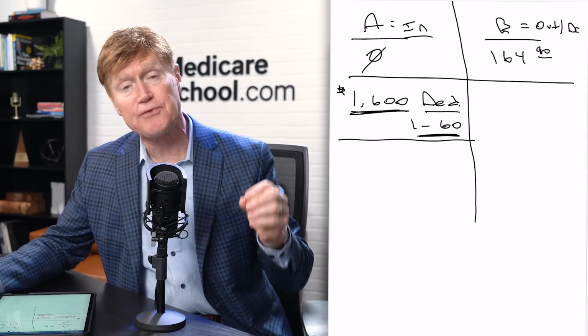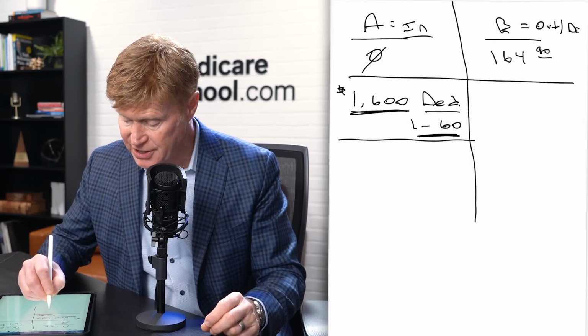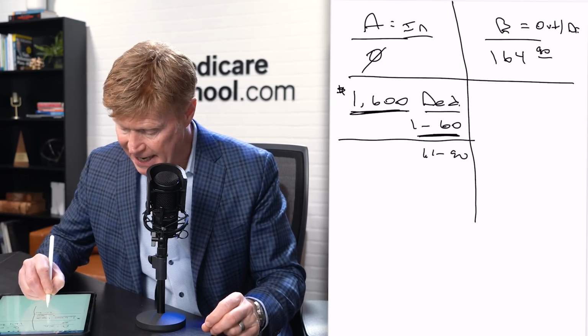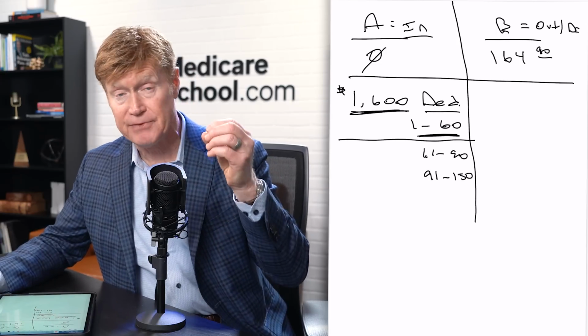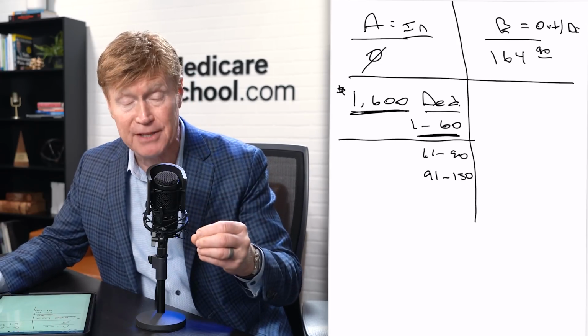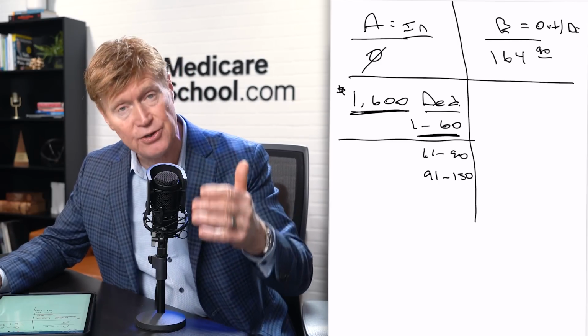The second gap is for what we call extended hospital stays. This means from day 61 to 90, and then days 91 to 150. So as you can see, that is month 3, and then month 4 and month 5. These are extended stays. They do not occur often, but when they do, here's how they're billed.